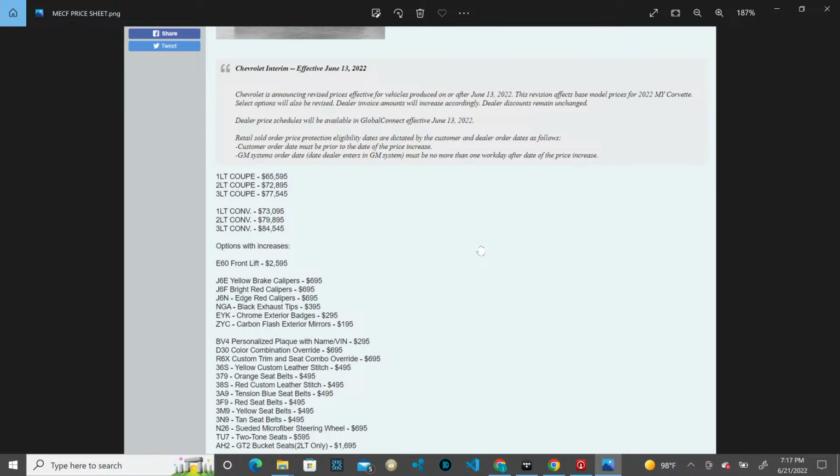If you go back to that front lift, how much did the front lift go up to? Well, I wanted to talk about the front lift because to me, this doesn't make sense. I would think that MagRide would be more expensive than the front lift. What do you guys think? Does it make sense to you that the front lift is more expensive?